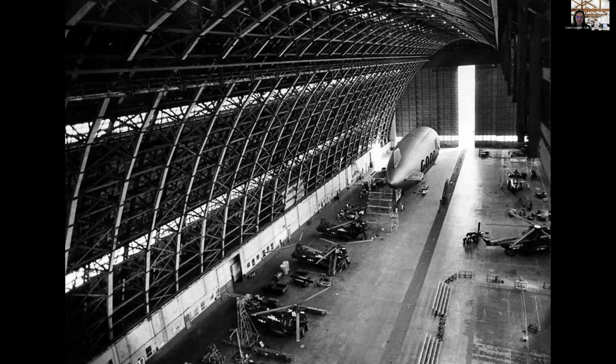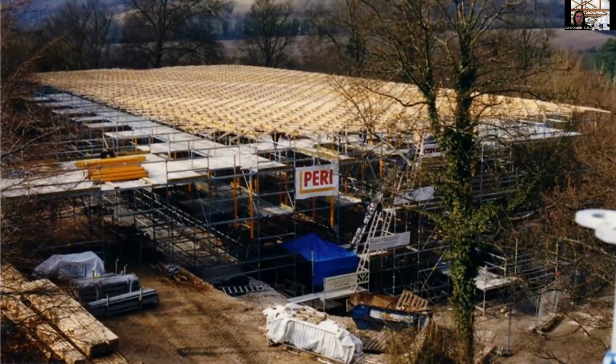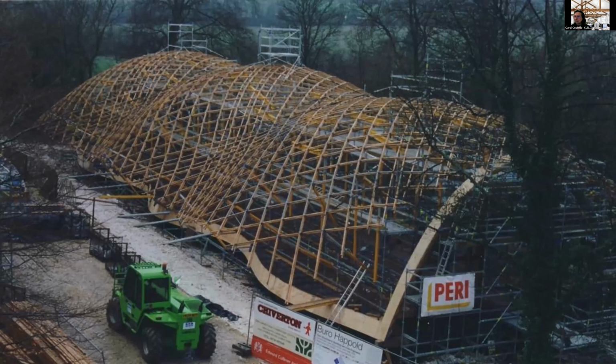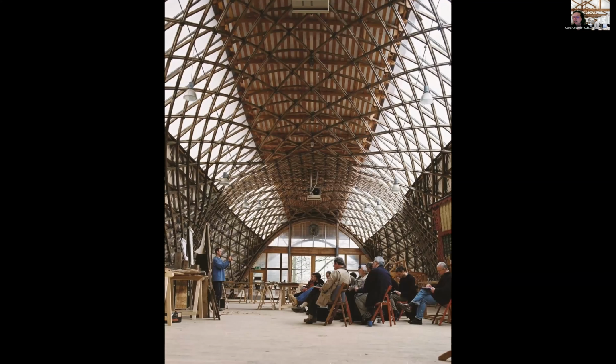And this was an example of using lots of small elements of timbers to make airship hangars at the start of the 20th century. And we ourselves have worked on projects where we've used small sections of timber very efficiently to create grid shell structure. And this is just a slide of that grid shell structure at the Weald and Downland Museum under construction, where it's a lattice of oak laths with scarf joints. And those were then lowered into this sort of peanut shape to give it its strength. And that's the finished building, and that's the interior of the building.